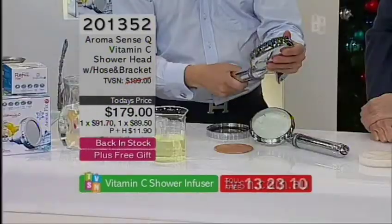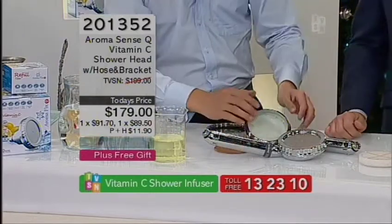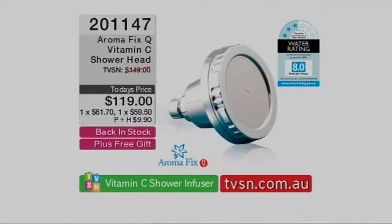Fantastic. And, oh my goodness, the same thing happened last time. The one that has the bracket and the hose has gone limited. Oh my goodness, 201352, two-part payments on that, 179. The vitamin C without the hose, that means you've already got the hose. Your hose is in good condition, 201146. If you've got the fixed head, 201147. All of them come with a free filter as a gift to get you 240,000 litres of water through with vitamin C. Take that chlorine out, get yourself ionized so you feel fresh, you feel wonderful, and it keeps you sanitized.